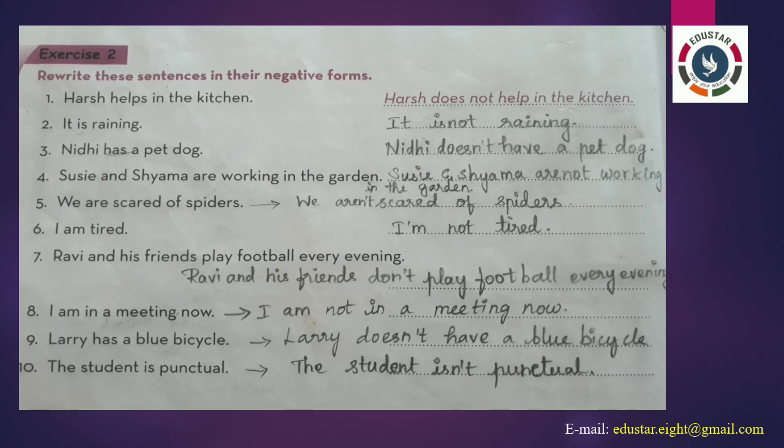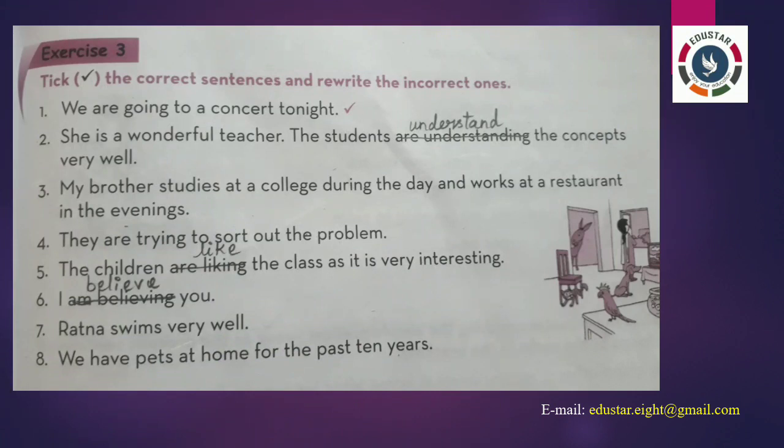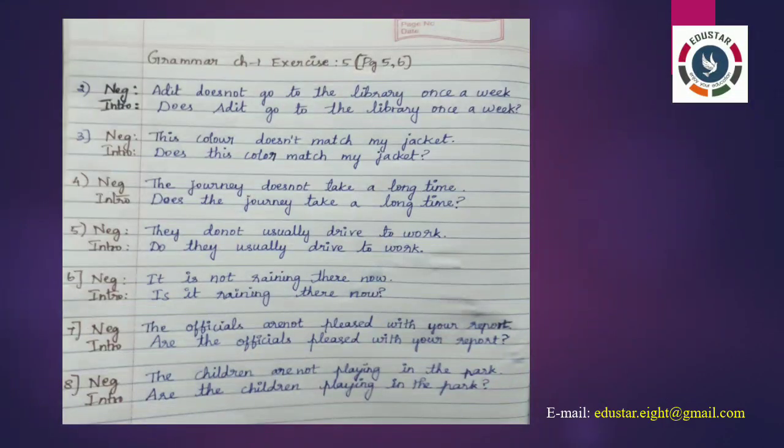Now let's move on to exercise 3. So here whatever corrections I have done, just do that alone. Now exercise 4, so far I didn't teach you how to write a letter. So let's leave that as it is. No need to write it. Now let's move on to exercise 5.